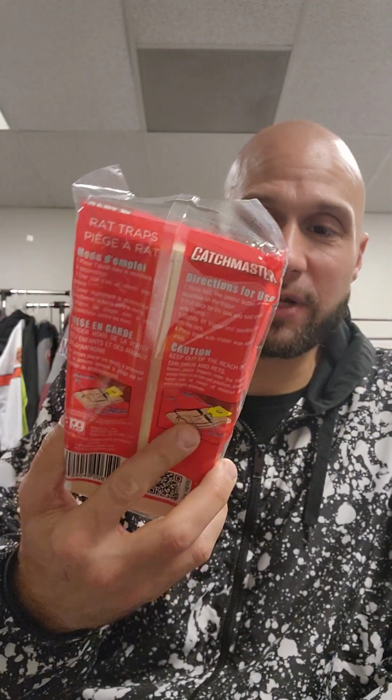Once the listing went out at like the last 30 days, they were like, you can't relist it. It's just been sitting. So for whatever reason. Anyway, this right here is just a Catchmaster Rat Trap, whatever. I don't remember if it was like $2 for $1 or something. I had a nice little stack.